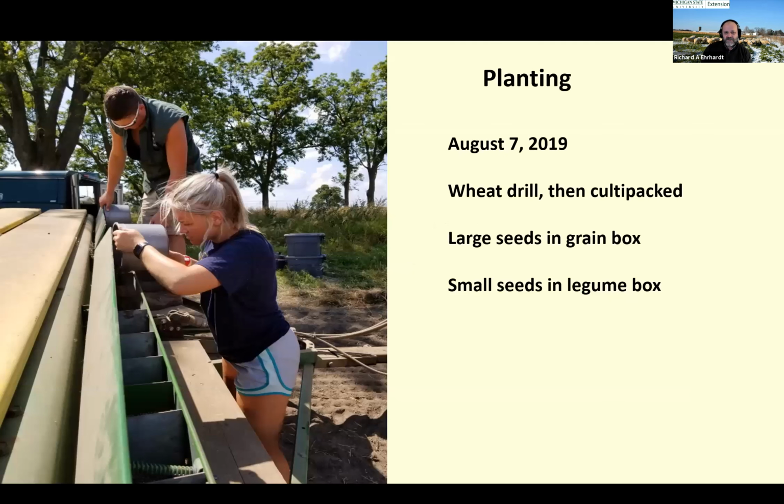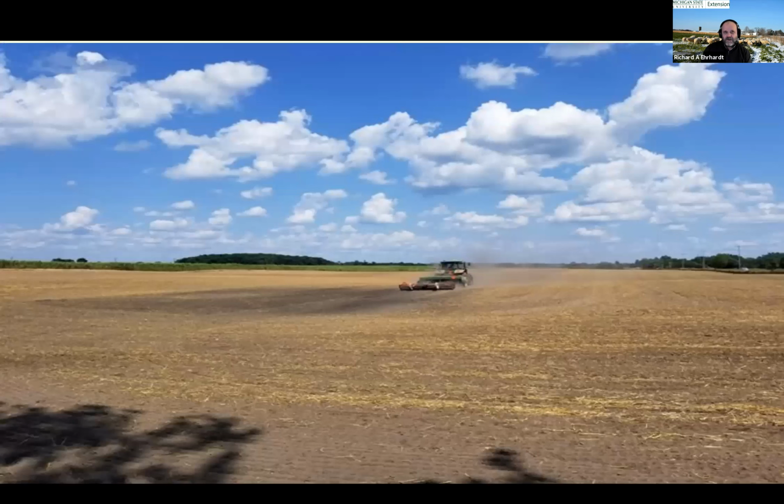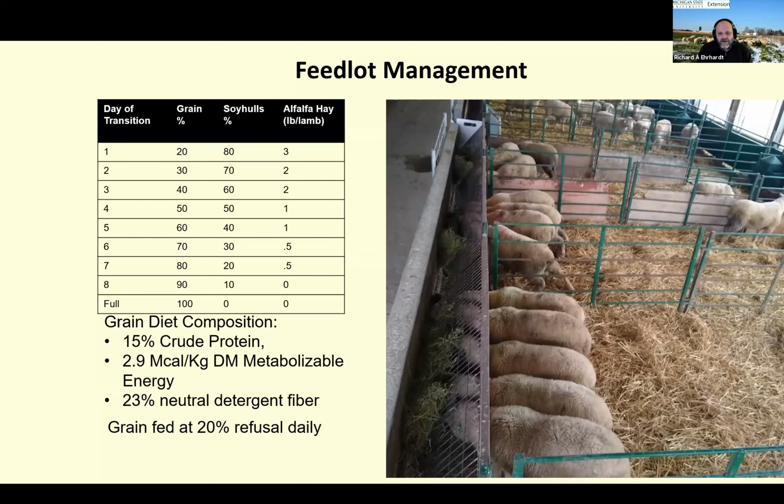So here's just a picture of us seeding it in August. This was 2 years ago, so this is August of 19, and this was a super dry August. So this crop just kind of sat there in the ground for about 2 weeks, and then we got a rain, and it really didn't germinate that year, but we eventually did get a decent crop.